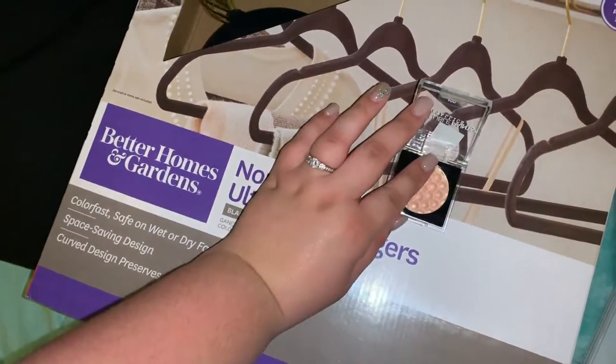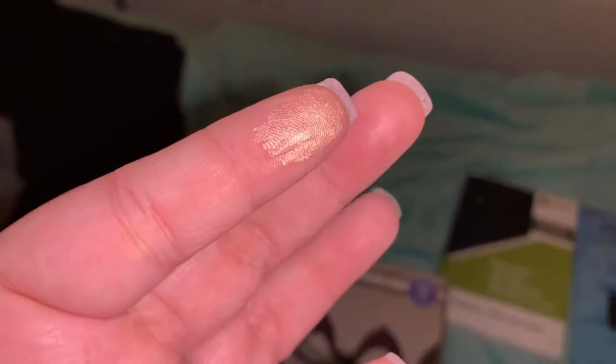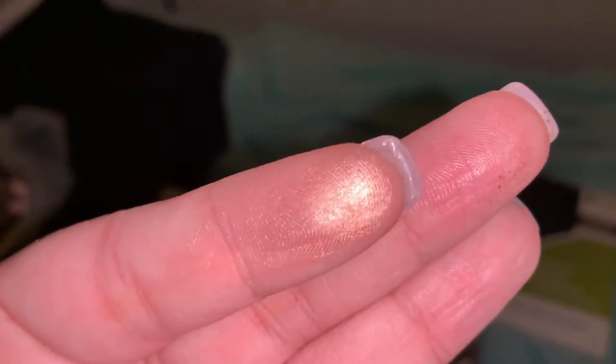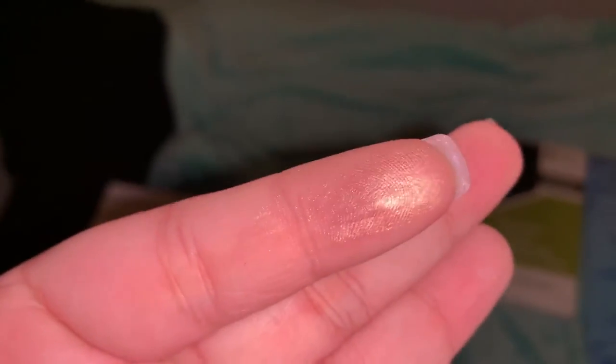Okay, so this is what it looks like on my skin. I'm gonna swatch it on my finger. Look. It's stinking pretty. It's like very creamy too, so ignore my red fingers. I've been on the road all day, so yeah.